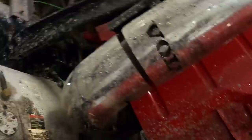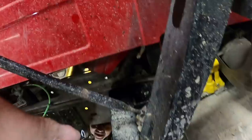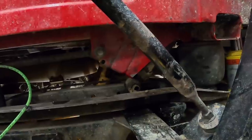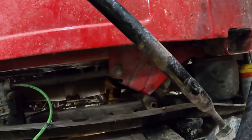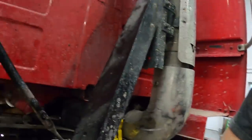Now, we're gonna replace the shocks on the cab because everybody seems to think it's a little weeble wobbly. Yep, I think it'll improve the ride. Certainly hope it does. Put a Cadillac sticker in this thing when we're done. Cut her off, go ahead. Shock's been a problem.